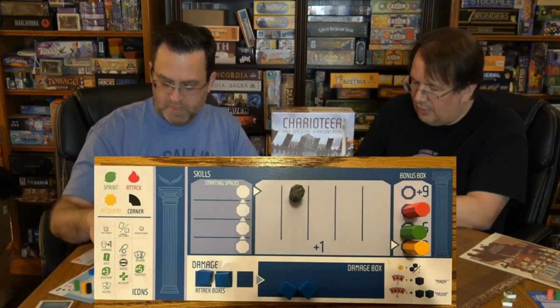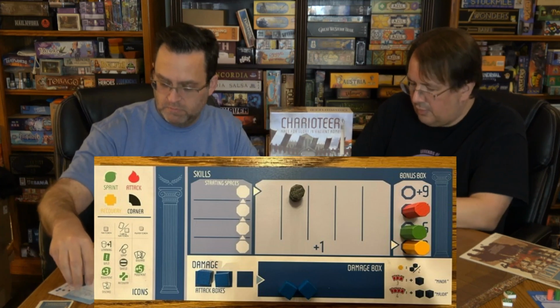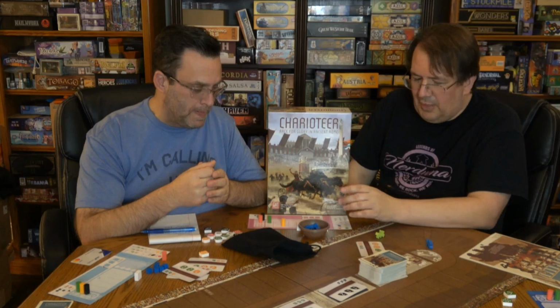You get these player boards that are really more like cardstock. They're not thick at all, but they're functional. They work. It's been nice to have. They organize stuff, but all in all, I don't think there's anything super outstanding about this. I'll probably give it a 6.5. I think that's where I'm at.